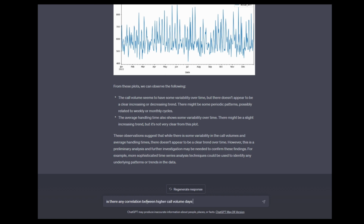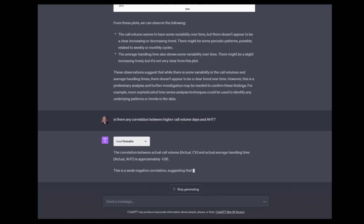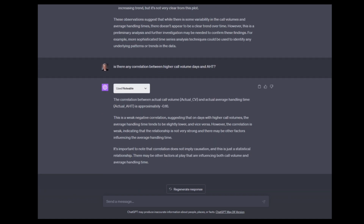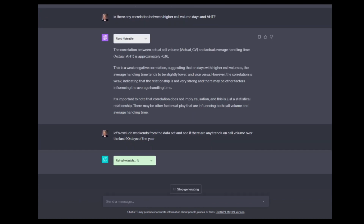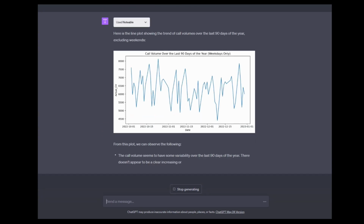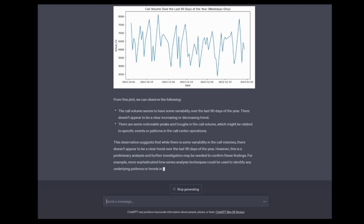So now I go and ask if there's any correlation between the higher volume call days and the handle time itself. It does the analysis again, and comes back and says the correlation between the two is a negative 0.16, which is a pretty weak negative correlation. I ask it to exclude the weekends from the data set and see if there's any trends on call volume over the last 90 days. Remember, I've plotted out a full year of data, but I just want to look at the last 90 days. And quickly, it's able to isolate that, plot that, and give me a visual again. It gives some analysis around some variability, but there doesn't appear to be a clear trend.